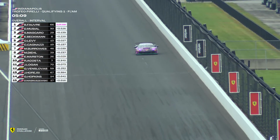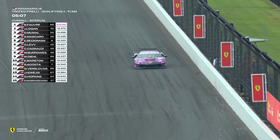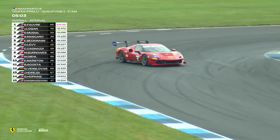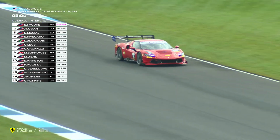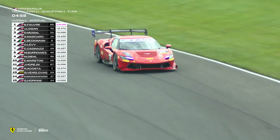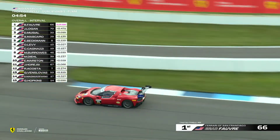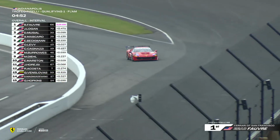124.3, so the times have tumbled massively as the drivers have got on top of the conditions. There's 5 minutes left in the session. That's Fowler's gone round, so that's a shame because that was a hot lap. That was a really good lap he was on from the onboard. You can see it was purple.